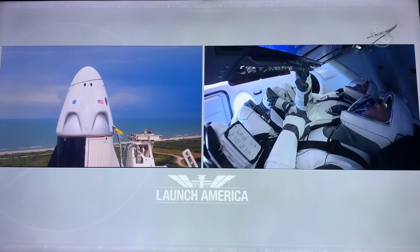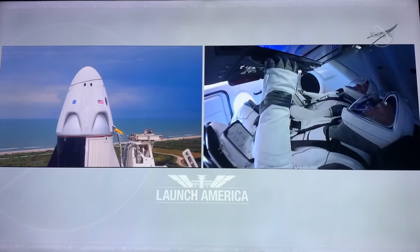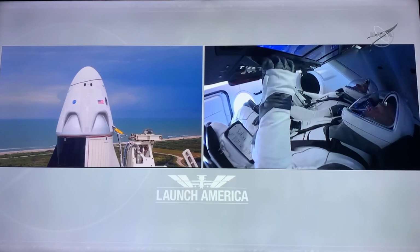Bob and Doug are patiently waiting. As you can see, that is a live view of them on the Crew Dragon vehicle as they're waiting for prop offload to complete. Second stage prop offload is complete. We are just waiting on first stage. Stage 1 box offload is complete. Waiting on stage 1 fuel, roughly 5 minutes or so. And again, the launch escape system is still armed. We are waiting for the prop offload to complete before they disarm that, and then they will be able to egress from the Crew Dragon vehicle.